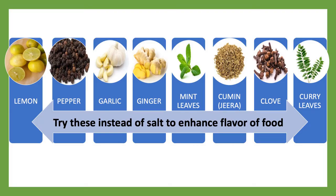Try fresh or dried herbs and spices like mint, cumin, curry leaves, coriander, cardamom, cinnamon, oregano, thyme, basil, etc. instead of table salt to bring out the flavor of foods. When you limit salt, you may have to use more herbs and spices to get more flavor. Also, try adding a dash of pepper or a squeeze of lemon juice for flavor and added vitamin C.